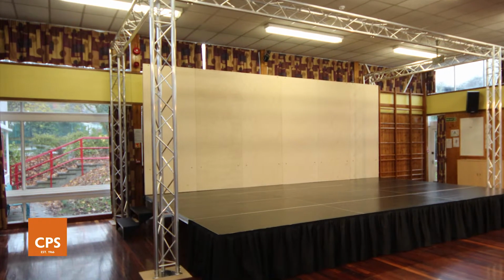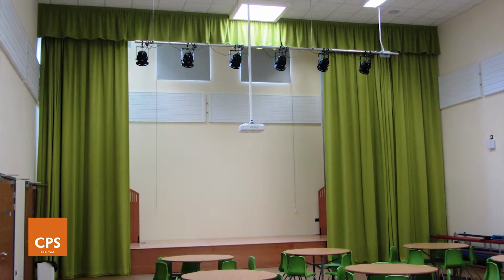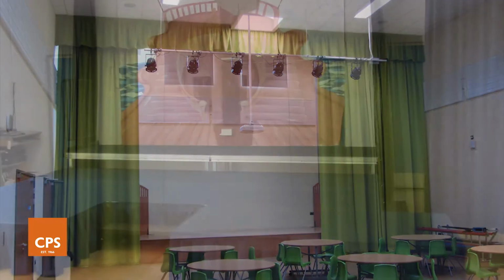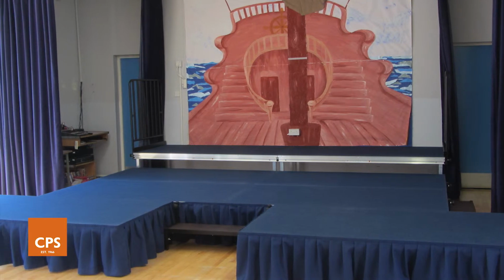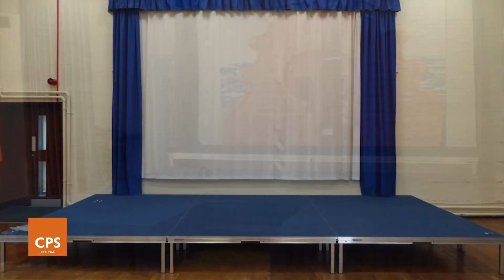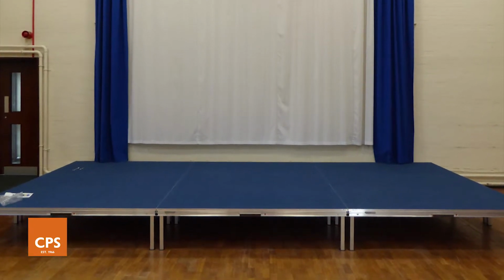This offers a guarantee to the original purchaser of a staging system that our products are free from defects in workmanship and materials. Looking more closely at the physical attributes of our school stage platforms, they are extremely versatile, lightweight and compact to store. They're also simple to assemble and disassemble.